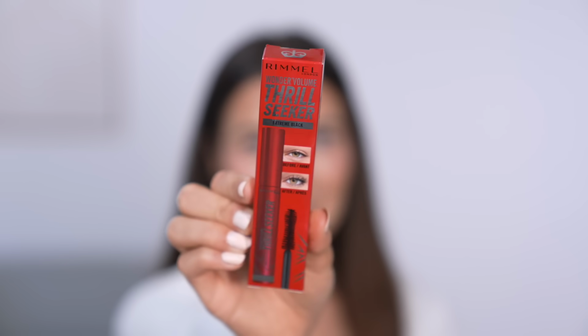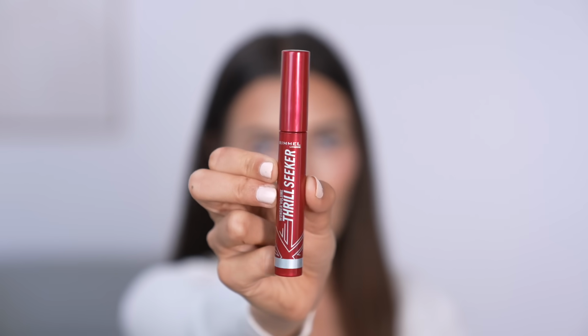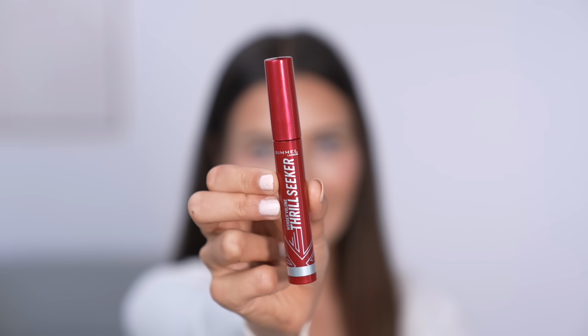This is what the packaging looks like. Very, very cute. And this is the actual mascara tube and what it looks like. My favorite drugstore mascara has definitely been the Sky High Maybelline one for a long time, and obviously this has been quite hyped, but for good reason. So let's see how the Thrill Seeker will compare.